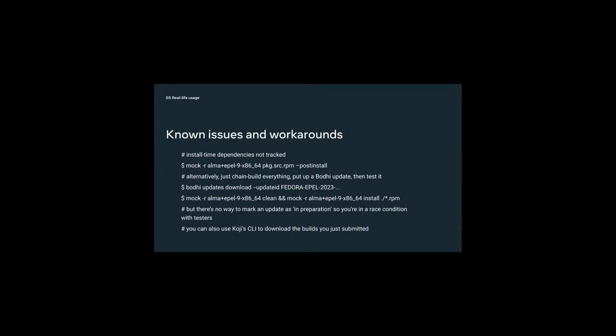You can use mock with post install, so when you're building locally, you make sure that anything you build can actually be installed. The problem is that this takes time, especially if you have 100 dependencies to do. So in the future, I'm working on adding install time dependencies support to ebranch. The other alternative is that you chain build everything, since ebranch will tell you everything you need to build this thing anyway. Just that some of your dependencies might have subpackages that you cannot install yet.